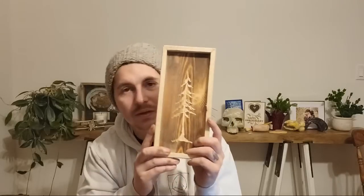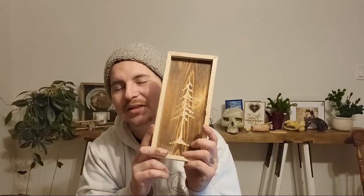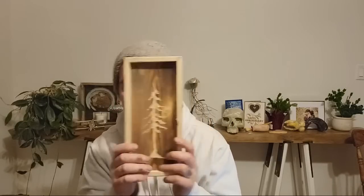One thing that I sometimes would realize is if I had a piece of poplar, I would still put a spruce tree. And I'm just like, why would I put a spruce tree on a piece of poplar? That's dumb. So this is a piece of spruce or pine with a spruce or pine tree on it, framed in pine. Now this has been sitting in the shop for a long time.